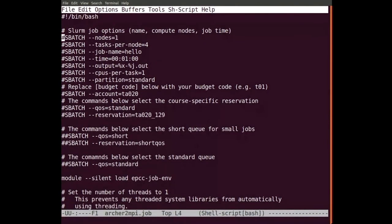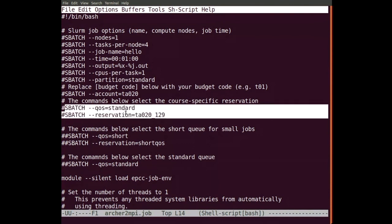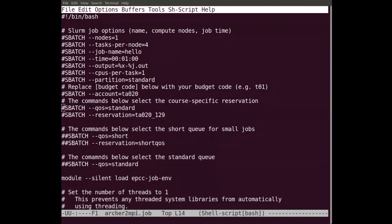So we're asking for now the hash s batch commands to tell you what you want. I'm asking for 1 node and 4 tasks per node. That's how Slurm talks about processes. The job name is hello. I'm going to run for 1 minute. I get some output, and this is the magic which selects the reservation. I've commented out for small jobs you do this, which Michael I think has already put into the chat.